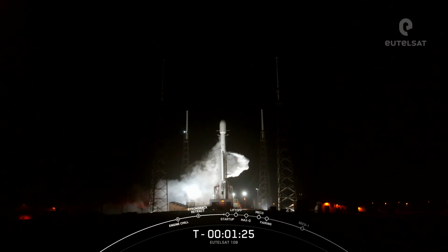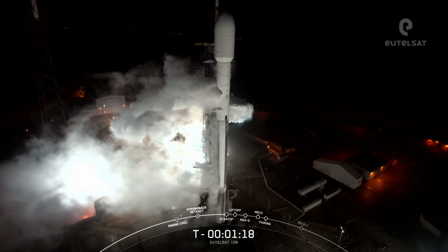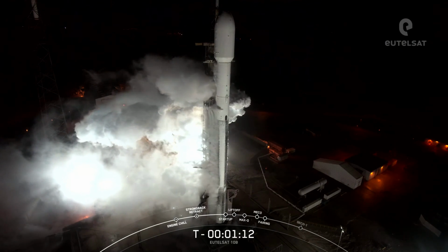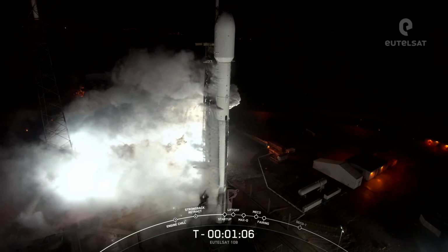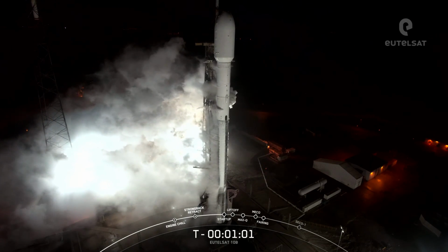We do vent out the liquid oxygen line on the transporter erector, which you can see there now. That is what those additional white clouds that you're seeing there is, that venting. We are coming up on Falcon 9 in startup in just about 10 seconds. That's where the flight computers take over the launch countdown, but also stage one and stage two will begin to pressurize for launch.